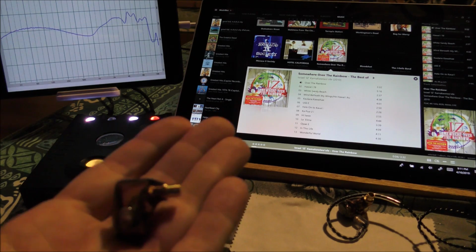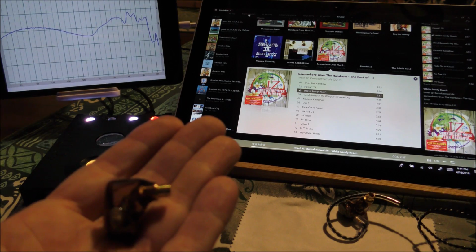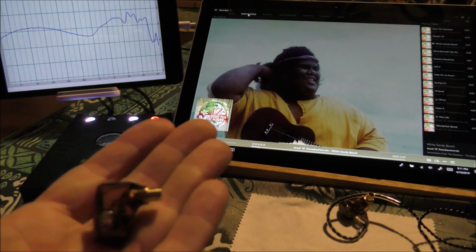White Sandy Beach. I don't know if you guys know this one. Let's see if I can get into now playing. What is this going to pull up as an image? Ah, man, just is. Come on.